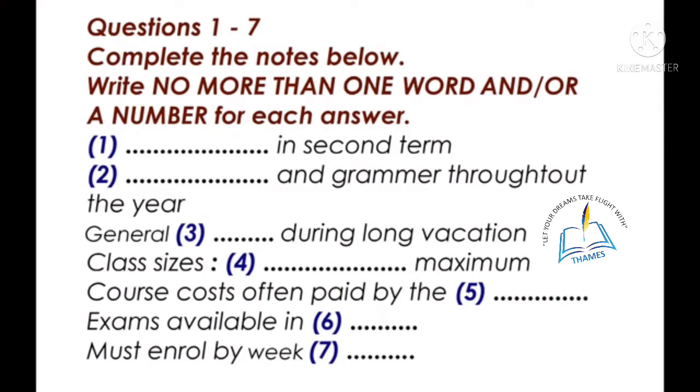You now have 30 seconds to read questions 1 to 7.